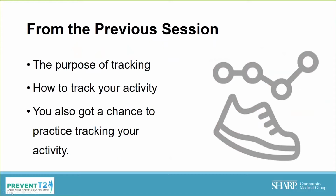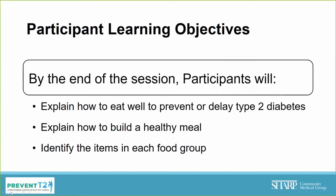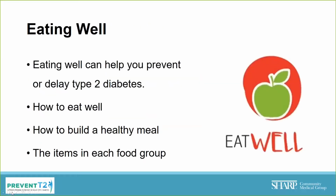For today's session, the learning objectives are: at the end of the session, you'll be able to explain how to eat well to prevent or delay type 2 diabetes, second, explain how to build a healthy meal, and lastly, identify the items in each food group. Eating well can help prevent or delay type 2 diabetes. This specific session introduces the concept of healthy eating.